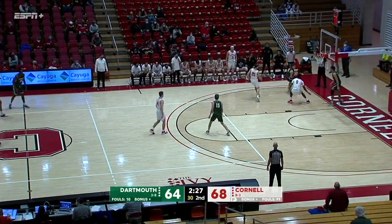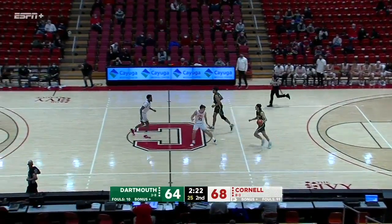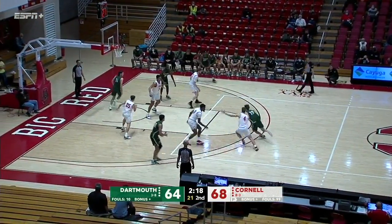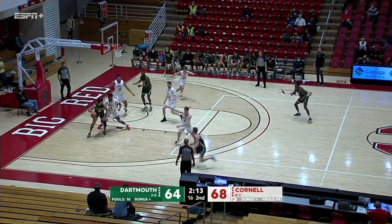Substitutions for both clubs. Back in for Dartmouth, he's had a long stay on the bench. He started the ball game. The senior guard, Wes Slackard, he'll bring it into the front court as the game clock winds down to just over 2 minutes and a 4-point lead for Cornell.